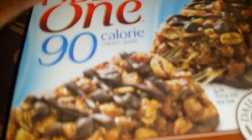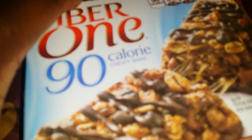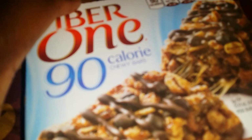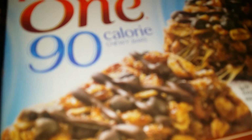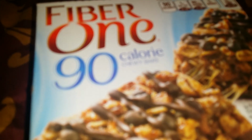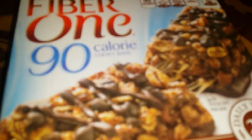And you guys know that these cost anywhere from $4 to $5 at the grocery store. Even at Walmart, I used to get the big variety box, and they were like $6 or something like that. It's been a while since I've eaten them, but they are good. And they're the 90 calorie ones. So, they're good.